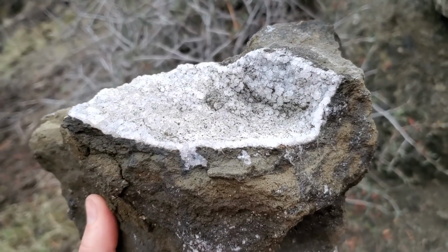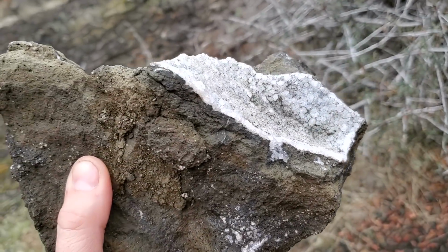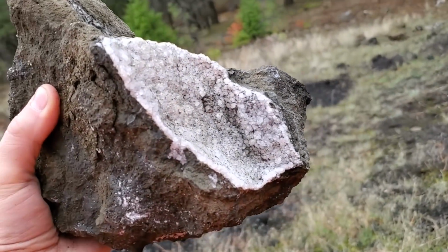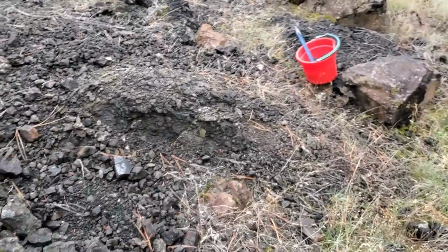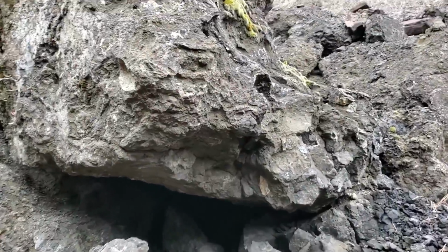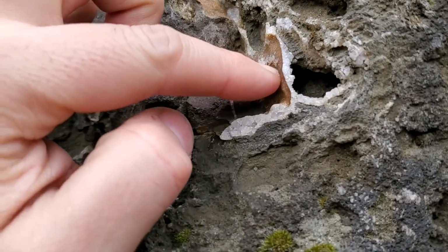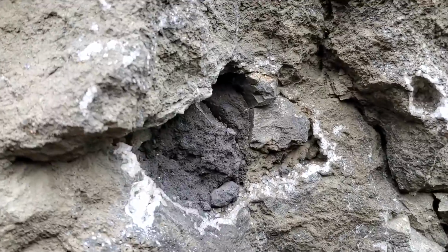I don't know if I risk trying to break it off. Look at that. That's pretty good. Oh, that's huge. I don't know if you try to break that off. No, that's a foolish thing. Taking it home though. Yeah, we have a lot of big pieces here. Look at some of these vugs. Very cool. Oh, there are some big pieces in here.